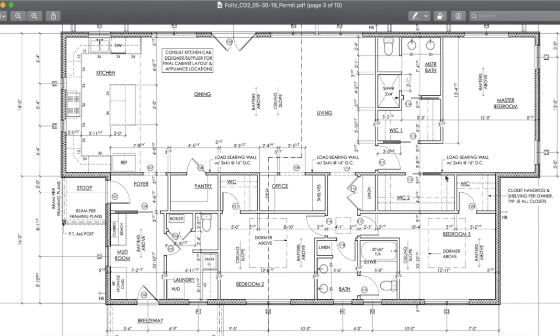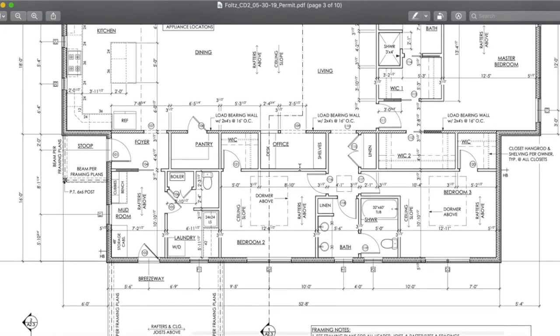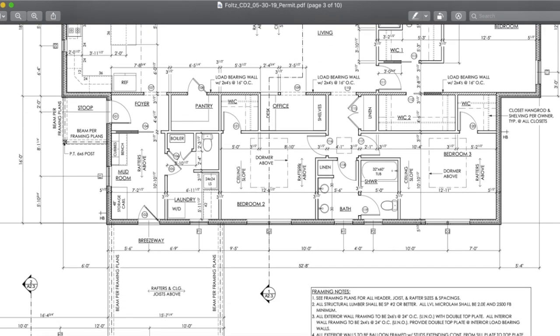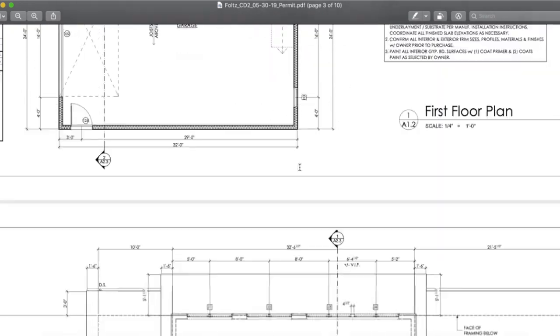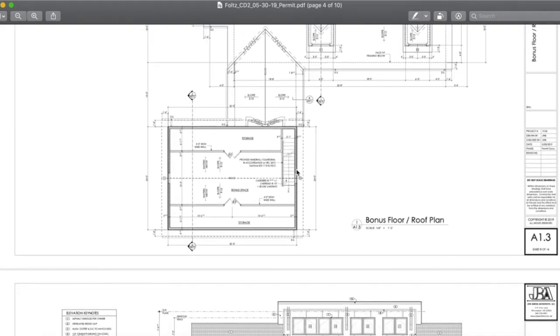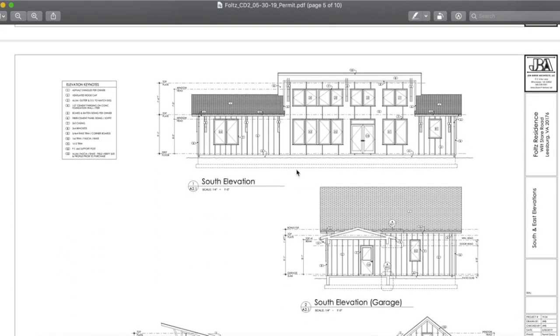I haven't really seen that anywhere else. So luckily we've been able to do this. Again, it's all first floor and everything. So that would be nice, especially if we are 90 years old and living in this space. We'll go down here. Not much to show you about the garage, standard garage. So let me show you guys the face of the house.